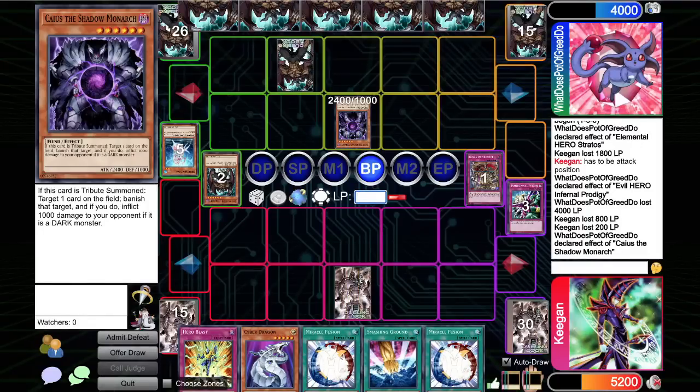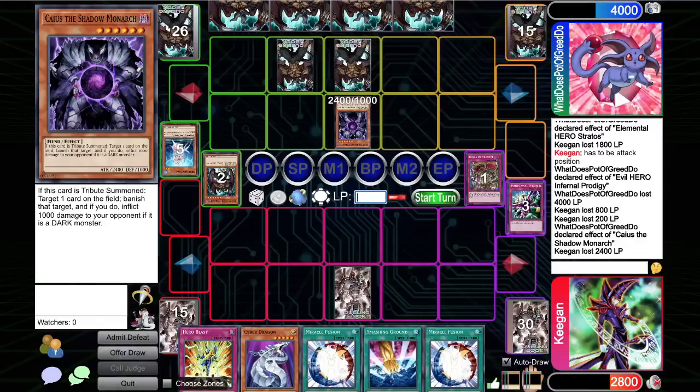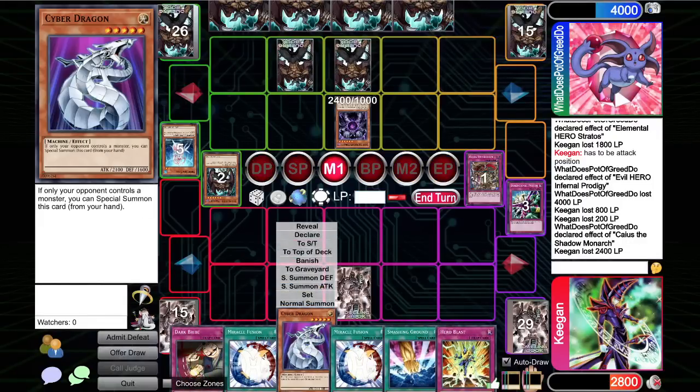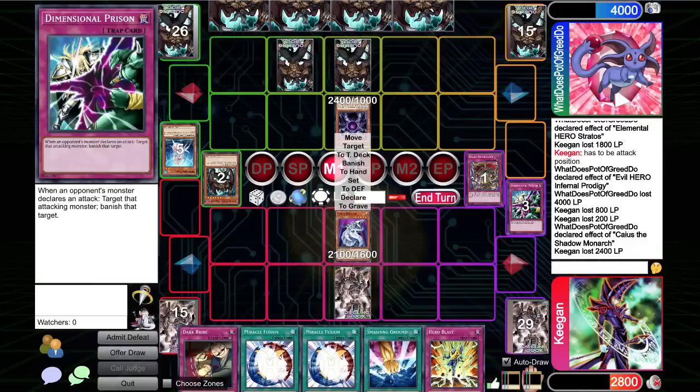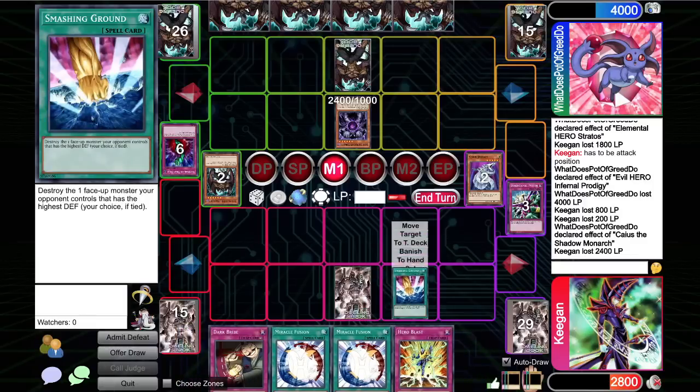I think we take this damage. And then on our turn, we can special Cyber Dragon and Smash and Ground their Caius. That will play around Bottomless Trap Hole nicely, too, because they might not Bottomless the Cyber Dragon. Okay, looks like they're going to. That's fine, though, I believe. I believe it's fine. We'll just Smash and Ground here.